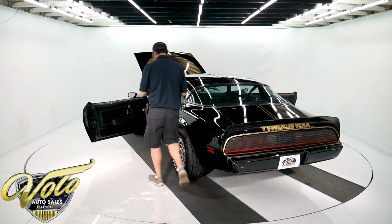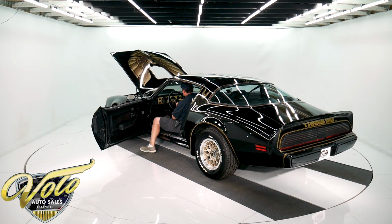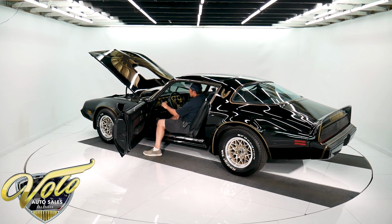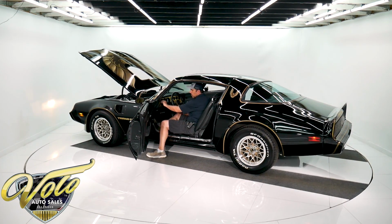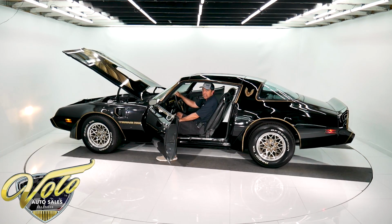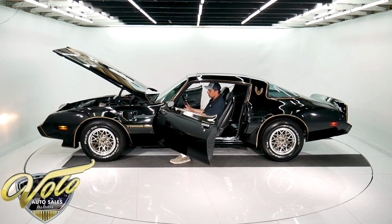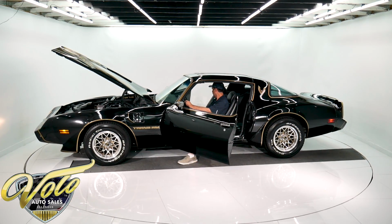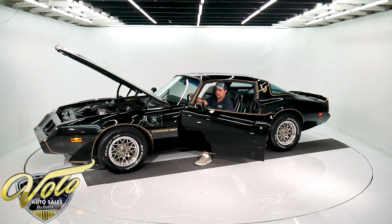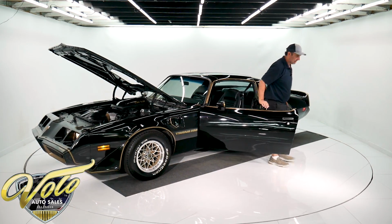We're going to start this one up. Yeah, that's a lot healthier than the stock 400 that came in these. Its formula wheel is new leather, it's soft. Headliner's been redone. Yeah, it runs nice.